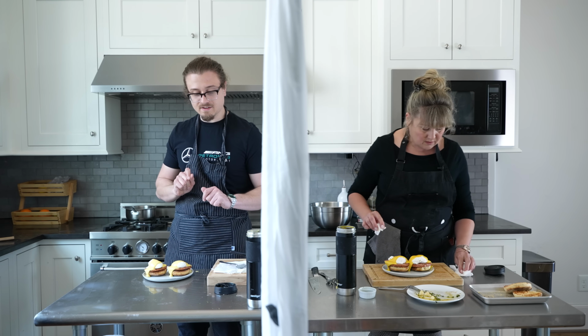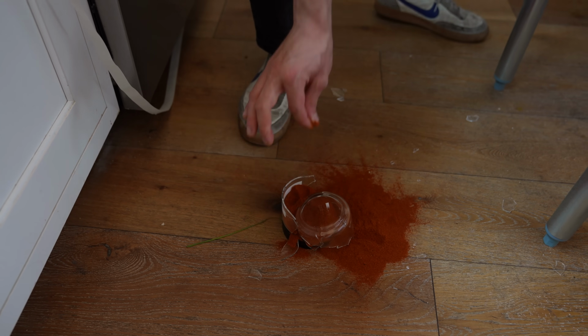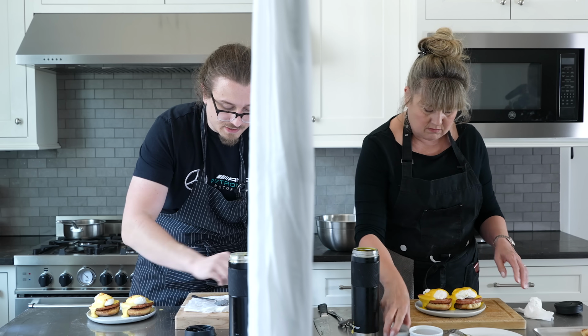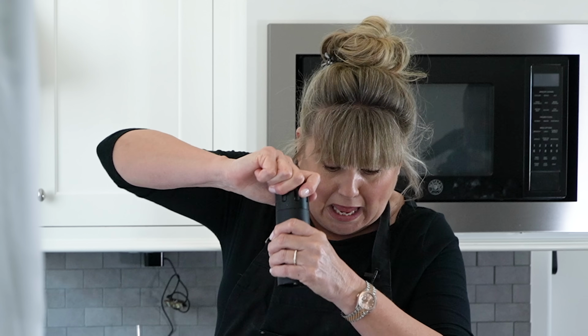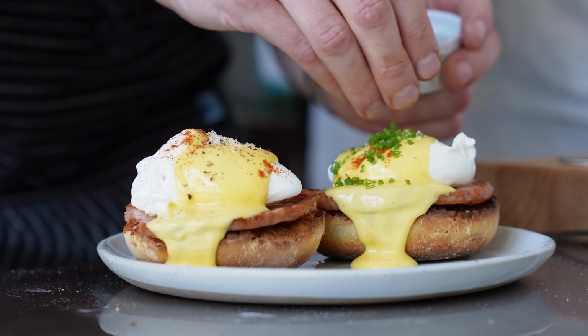Next, we're gonna need some cayenne, but my cayenne fell off the table and broke. That's okay. I use paprika, you use cayenne. A little bit of cayenne on the top, a little bit of flaky salt. You should have some down below. Boom, boom, right in the center. A little crack of black pepper if you don't mind. And then we're gonna finish that with your lovely chives.